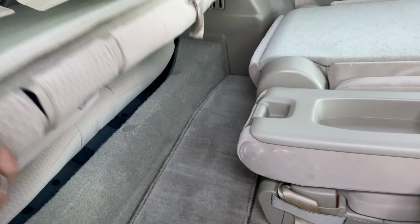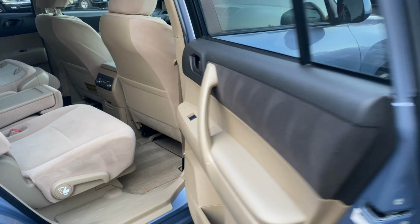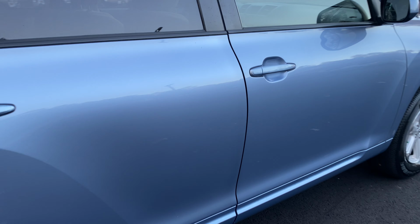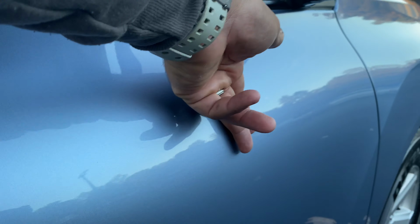Third row seat is literally perfect. Paint's just got a beautiful gloss. I mean, very, very smooth finish.